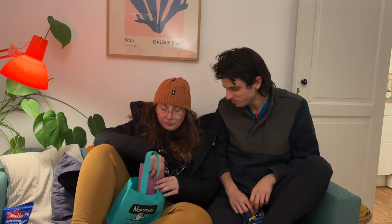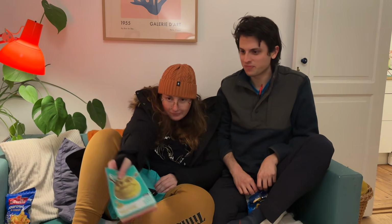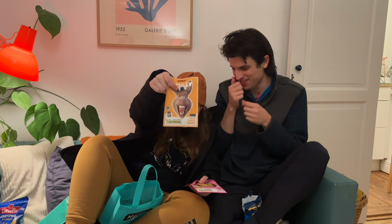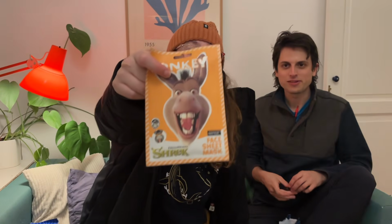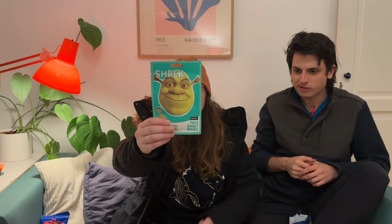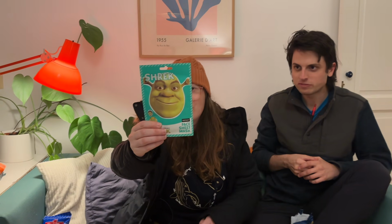And now, the main event, or not the main event, the final event. Isabella, we can't see anything. You should get a little closer to the camera there, my love. This is a donkey face mask. This is a Fiona face mask for all those princesses out there. Me. Yes, you. And this is a Shrek face mask for anyone that just feels like an ogre today.